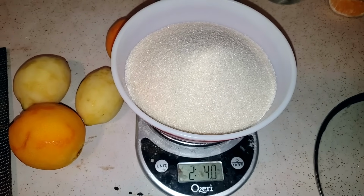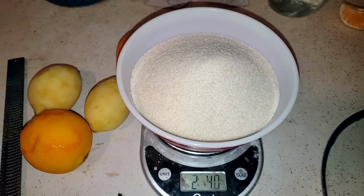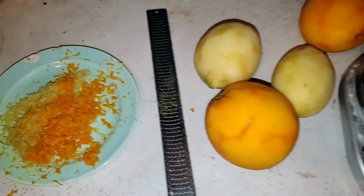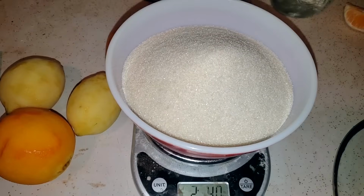I've measured out the sugar. I changed my mind. I'm going to do 2.25 pounds of sugar this year. And I have my peels of the fruit grated. And I'm going to add this to the brew.